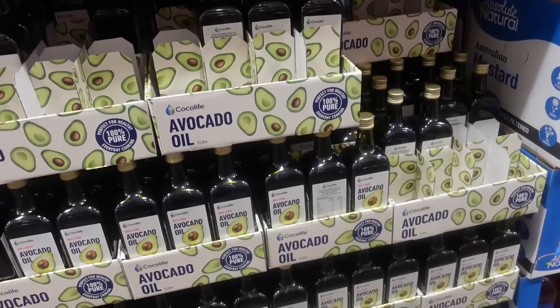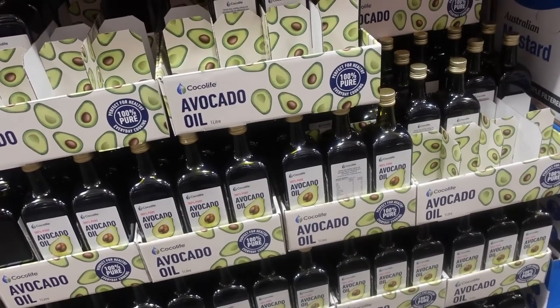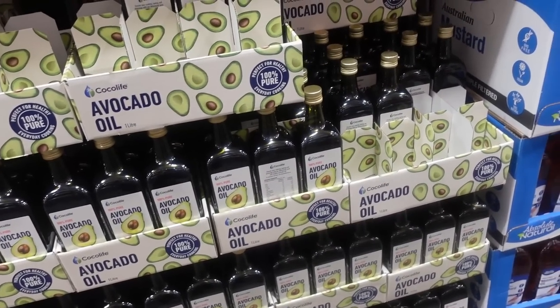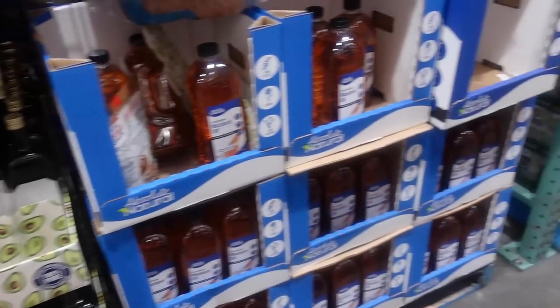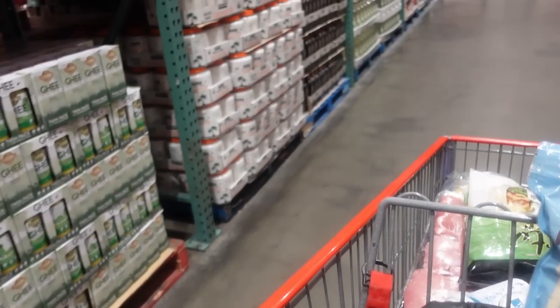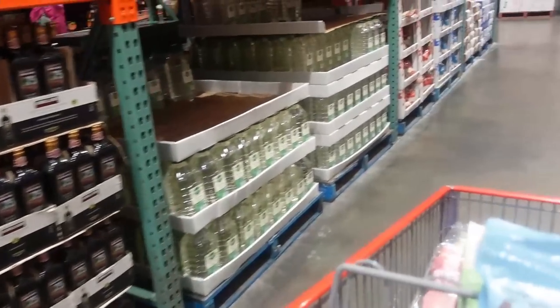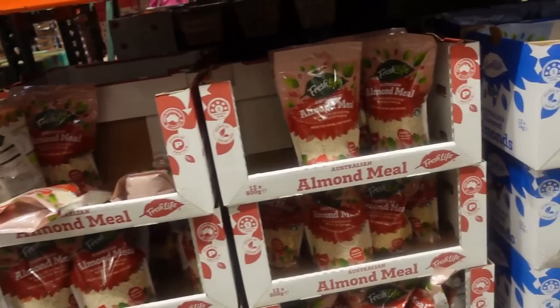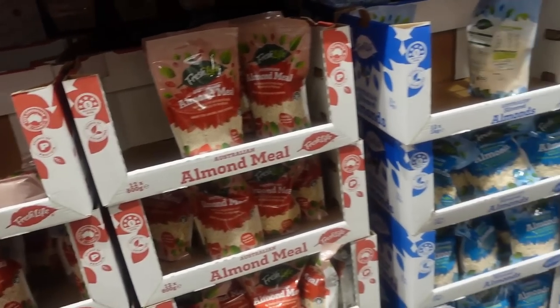Avocado oil. I could not, at a point, live without this avocado oil, but I'm not trusting it because I've read things about it. So I'm going to do some more research before I buy it again. But it's nice to see it in stock. At the moment, I'm using the extra virgin olive oil, and not the Kirkland one, a different one. Actually, I've been creating my muffins with almond meal, and that works really nicely.